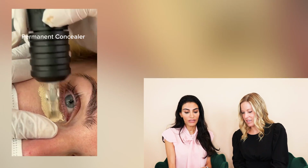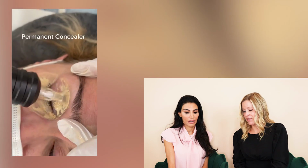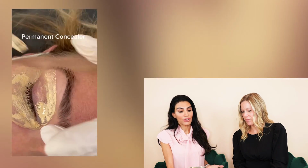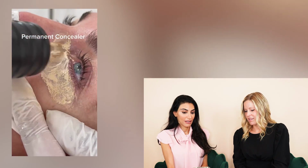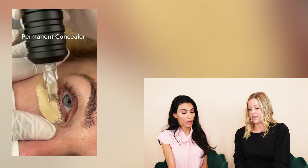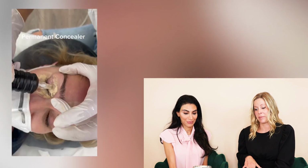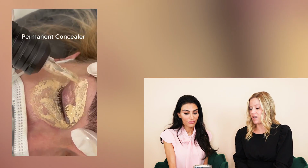Ooh, this looks like a microneedling pen is what we're seeing. I do not feel comfortable with this at all. Anytime you tattoo the skin, you're breaking the skin open and causing some scarring to different degrees. And I have a thing with eyes, so this is not for me at all. All I can think about is that ink going in her eye.